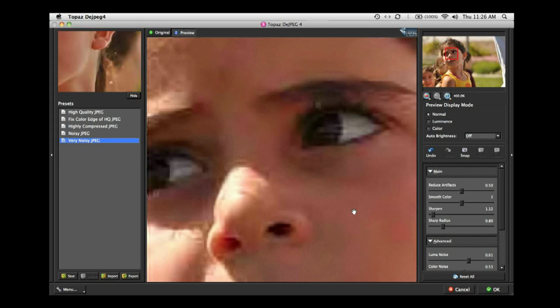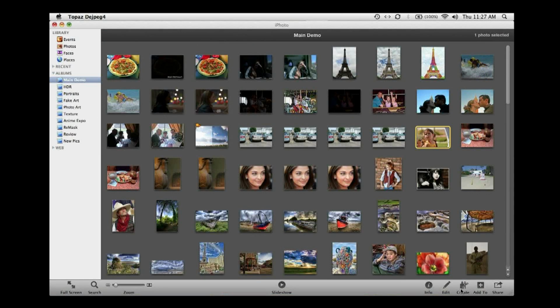And if you are a professional photographer that likes to photograph using JPEG instead of RAW, Topaz JPEG can really save some of that fine detail that normally would have been lost because you shot JPEG. It's a great way of making your JPEG photos almost look like they've been raw photographs.